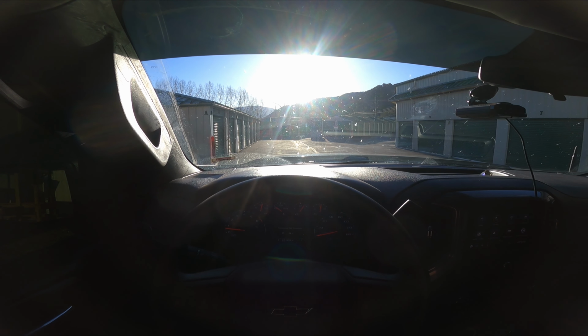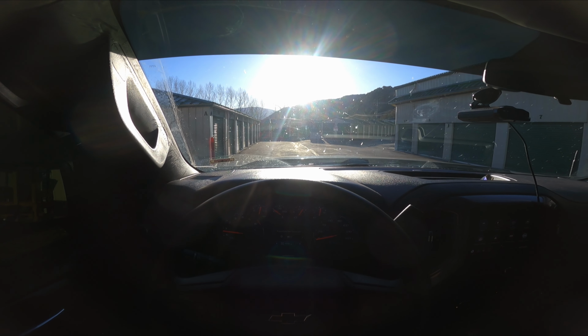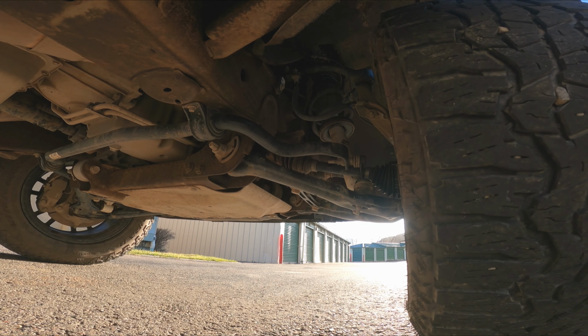We're going super quick because we need to get under the truck here. We started hearing a pretty bad noise, so I'm going to try and catch it on camera here.